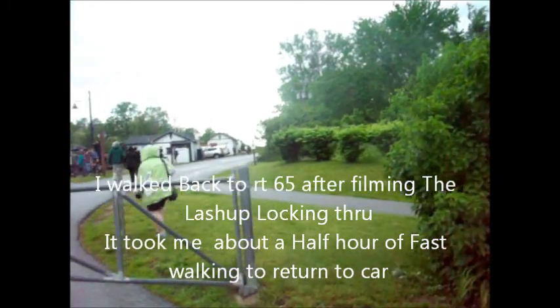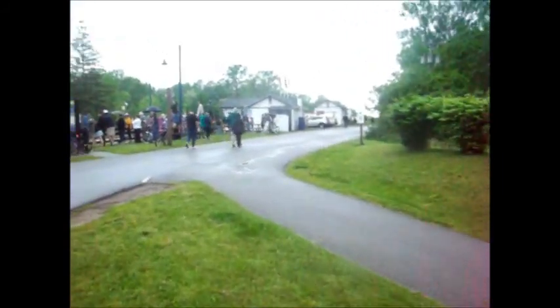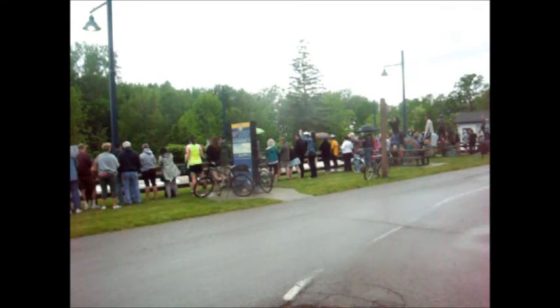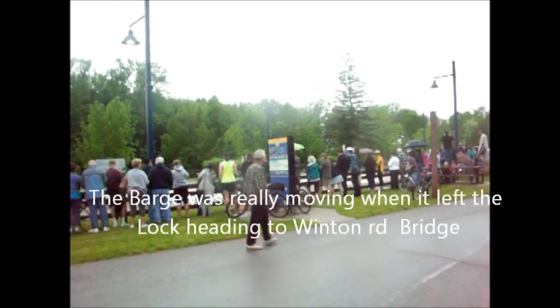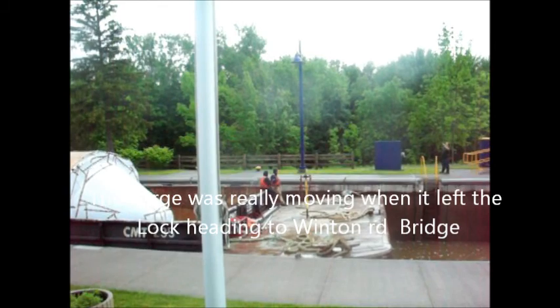Genesee High Falls Brewing Company had to get new tanks. They are approximately 60 feet long and 20 feet high, 20 feet diameter, too big to ship by road. So they're using the Erie Canal to ship the barges with the tanks. Pretty spicy, huh? Yeah.